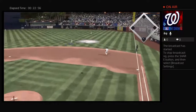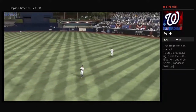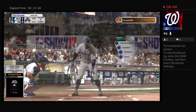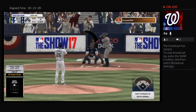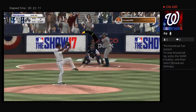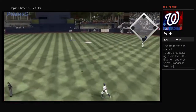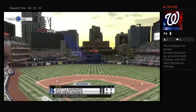And he pops it up, drifting just beyond the infield. Solarte is there for it, and that's the 2nd out of the inning. Now at the plate, Felix Hernandez. He's 0 for 1 thus far. First pitch on its way. High in the air out to center field. Margot moves over, makes the catch, and that'll retire the side.